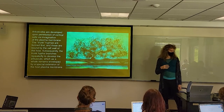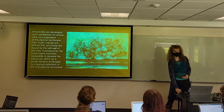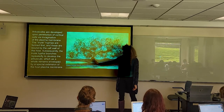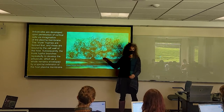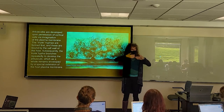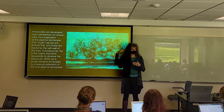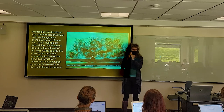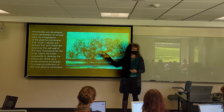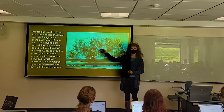Arbuscles are developed upon penetration of cortical cells via invagination of the plasma membrane. What that means is that the hyphal thread will come into the cell in this trunk, right? Invagination is a very evocative word, but basically you can imagine two cell membranes: the cell membrane of the hypha, and the cell membrane of the plant. The hypha sort of pushes in, and the plant folds away. And so they form this double membrane tree structure. There's actually two trees here, which is why it's sort of difficult to resolve.